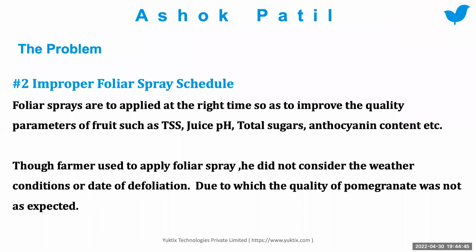Wind speed is also high. So it might evaporate, or the plant is not able to absorb properly. Yeah. Right. Or if it is going to rain in some time, it might get washed away.